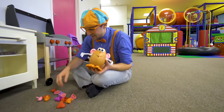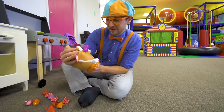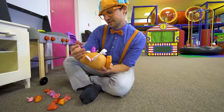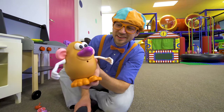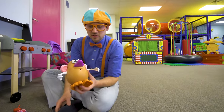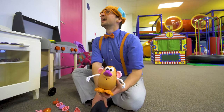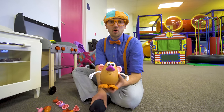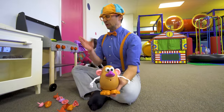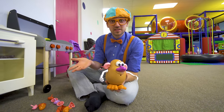Okay, let's pick the purple nose. Yeah, okay. Oh, I think it's upside down. There we go. That looks good. Has a big nose. That's nice, I like it. Wow, I love having a nose because it allows you to smell things. Like, have you ever smelled a flower before? I love the smell of flowers. Or have you ever smelt the smell of stinky socks? Ooh, pee-you! The nose allows you to smell.